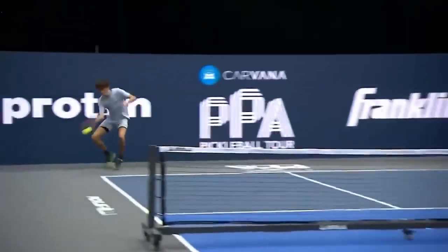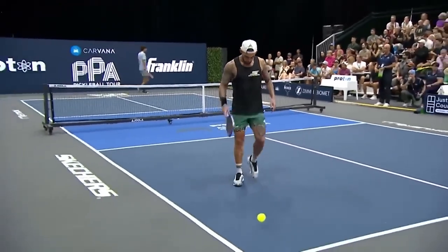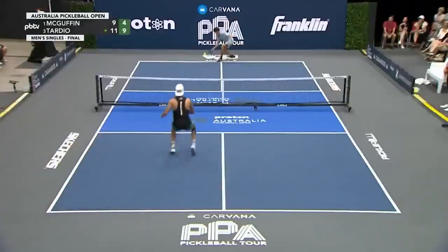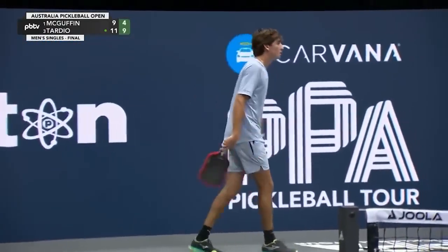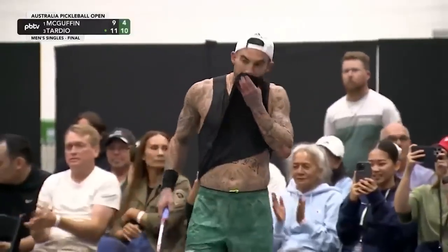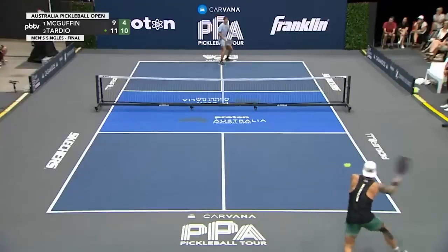He tried that approach cross-court again, and Gabe was just ready for it. Got behind that ball and ripped the pass down the line. Oh, he's got an answer to everything. Tyson decides to mix it up, hit a return straight up the middle as an approach. He hasn't done it all match, and Gabe just says, thanks very much. Rips a forehand pass and brings him to match point. Potential gold point situation here for Gabe Tardio.